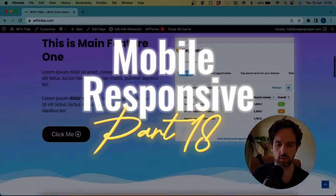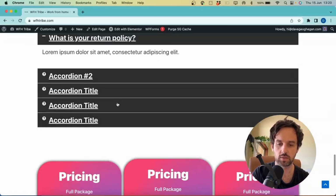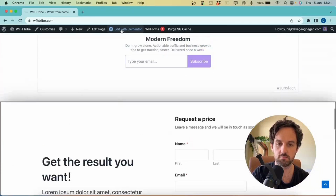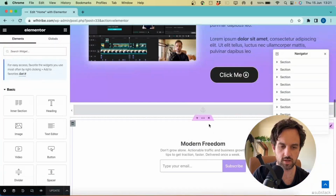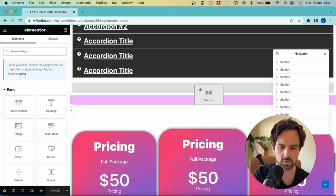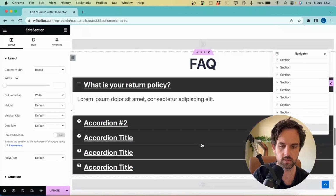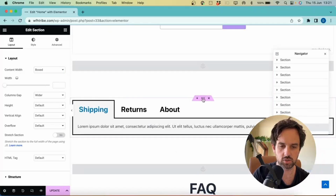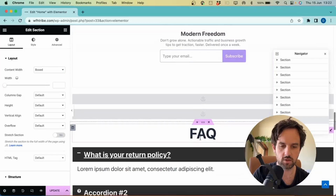So the website is looking pretty good now. We have basically all of the sections that we need to launch right now. So the next thing I want to look at is making it mobile compatible. So let's go back to edit with Elementor. So one thing I'm actually going to do here is take the contact page and move this down to the very bottom because that makes a little more sense to have it at the bottom of the page. And then I'm also going to drag this just below the pricing. And then the FAQ should go at the very bottom of the page.